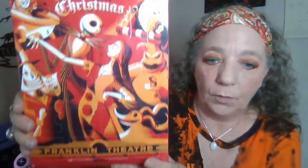So for today, I have an unboxing. In case you want to get these for your kids, or adults even, it is the 2024 Advent Calendar 24-day countdown, Nightmare Before Christmas. I got this on Amazon. It was $15.99. It's by Franklin Theater, and it's Tim Burton's The Nightmare Before Christmas.